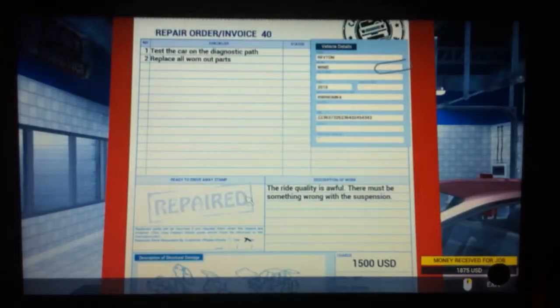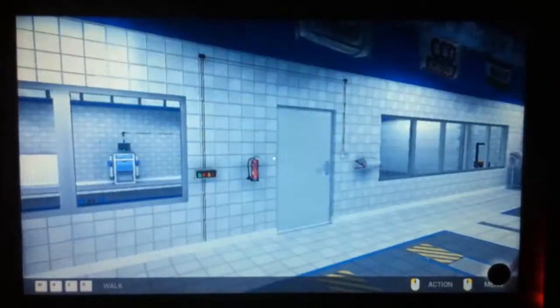Repair order invoice number 40. Test the car on the diagnostic path. Replace all worn out parts. The ride quality is awful. There must be something wrong with the suspension. So they're going to give us $1,500 to have a look at this.